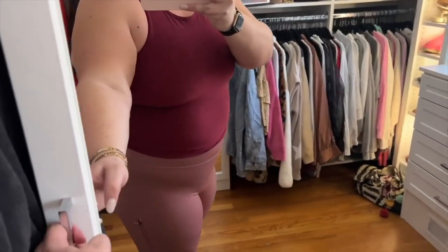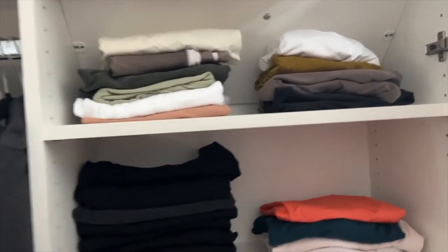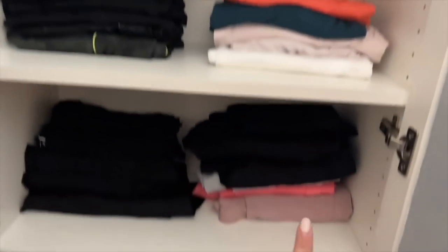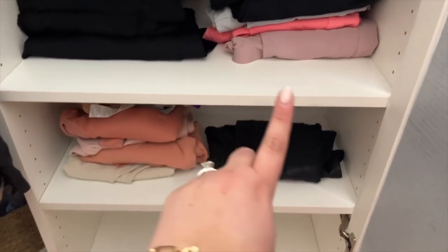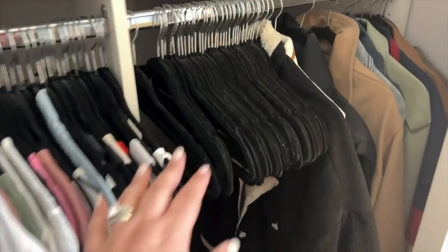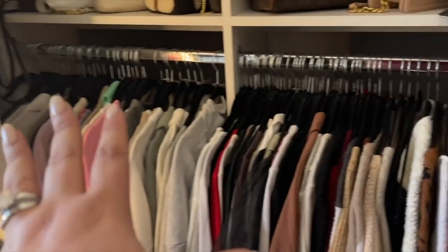And then on the other side, this is my activewear cabinet. We've got tops, biker shorts, tops, leggings, sports bras, and faux leather leggings from Spanx, my favorite. And yeah, I have all these hangers from stuff that I purged as well from the hanger area. But now I am sweaty, so I'm gonna go shower because that was actually a lot. That took me about 1.5 hours. Not too bad. I thought it would take longer.